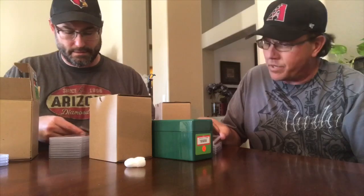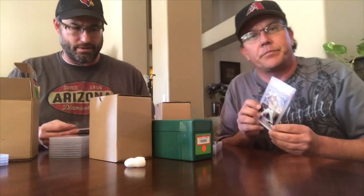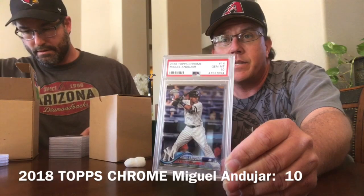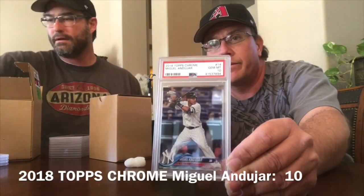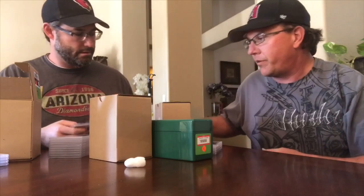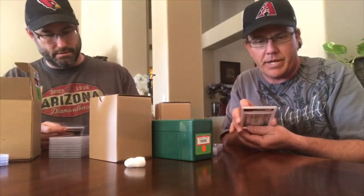That's mine. Was it yours? Yeah, I had 2. You had 2? I had a Chrome Andujar and a Chrome Albies. These are just base cards, but it is a 2018 Topps Chrome Miguel Andujar, Mint 10. Of course, we all know the Chrome's fairly easy. The newer cards from the last, say, 4 to 6 years are usually easier to get 10s, we'll put it that way.